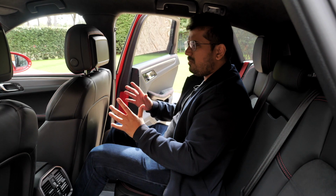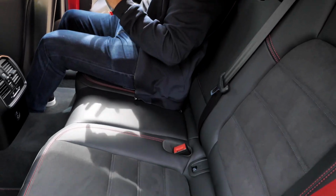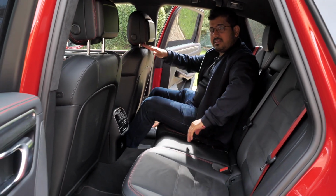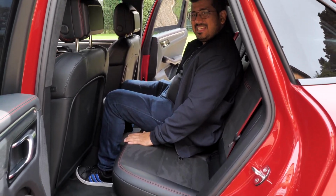I'm about, like I said, 1.73 meters. Headroom is adequate, but I don't really like this monochrome black interior. It just makes the car feel a little bit smaller, which is a bit of a shame because honestly, two people in the back are very comfortable. Certainly there's a big transmission tunnel, but a third person could also sit if needed.